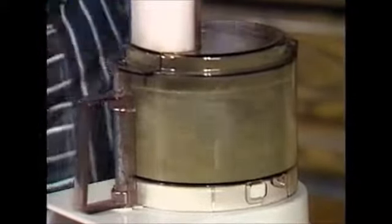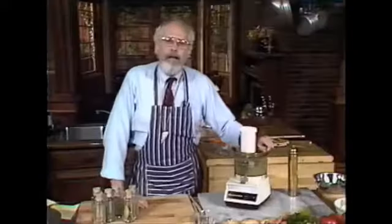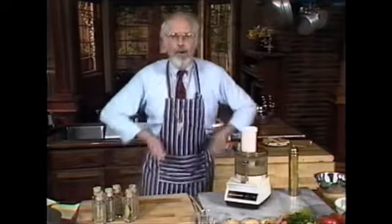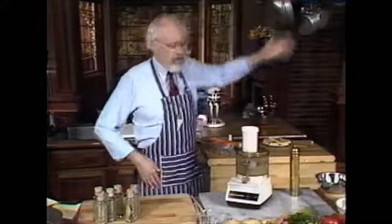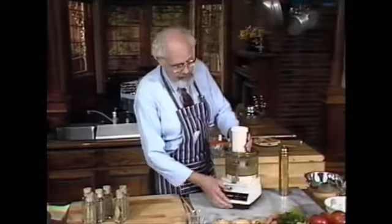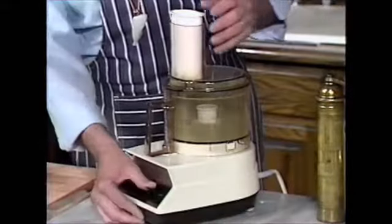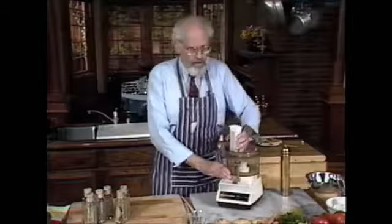And while that's working, I want to tell you that this machine is not going to march around on the counter for you. I had one at home that walked away when it was supposed to be working. I don't want that. Buy good quality. I've told you that before. Okay, that's enough. We've ground up the herbs and spices.